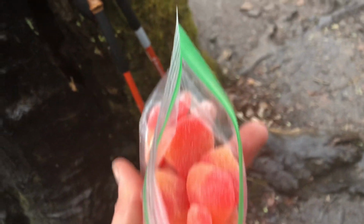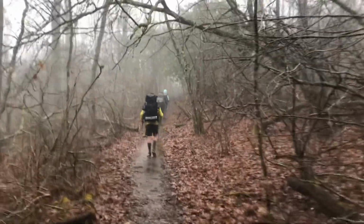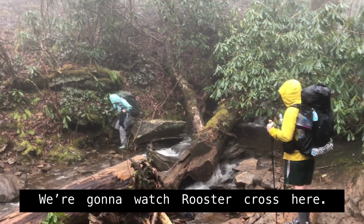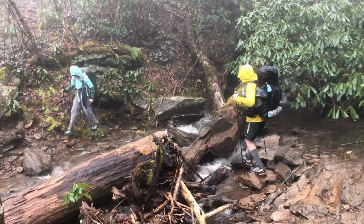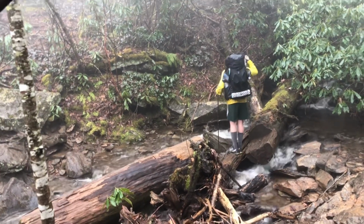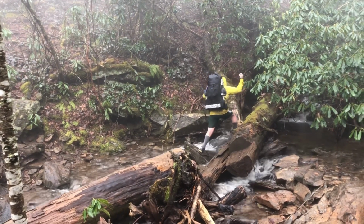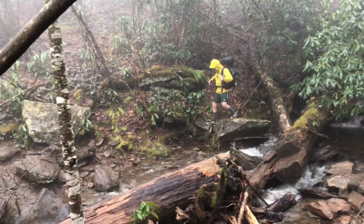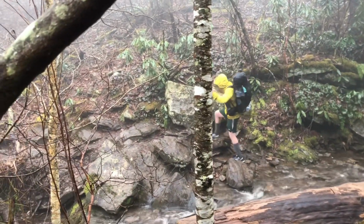400 calorie snack in the rain while staying dry? Yes, please. 5.5 hours later, I came across my first people of the day. Yay! There are people out here. We're gonna watch the rooster cross here. A little bit of a tricky one. He's got it, ladies and gentlemen. Yeah, good job.